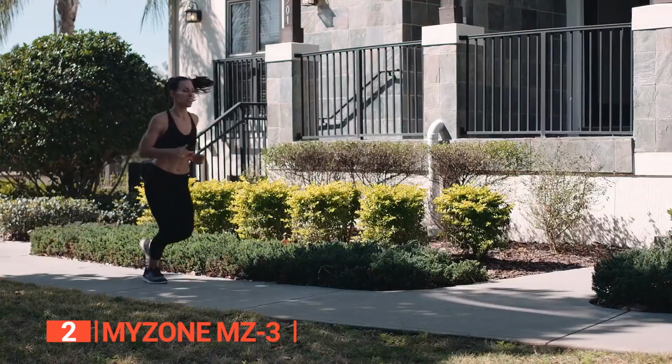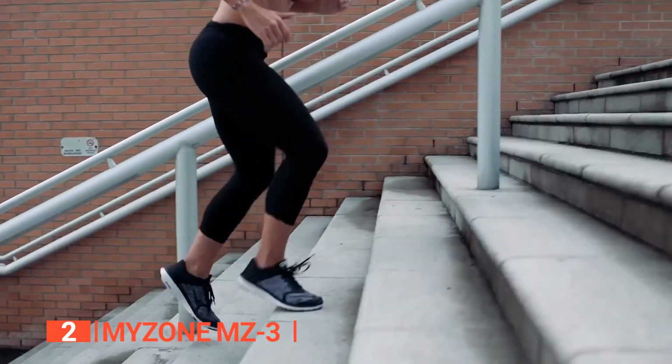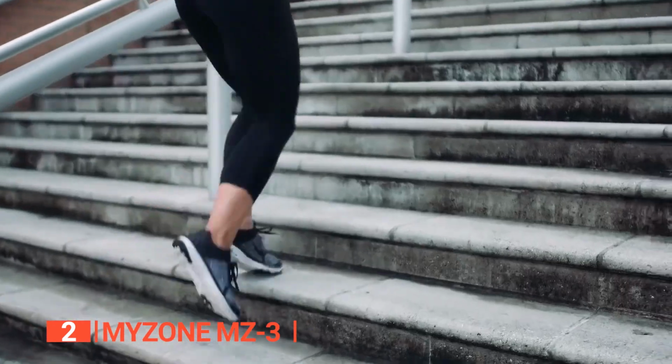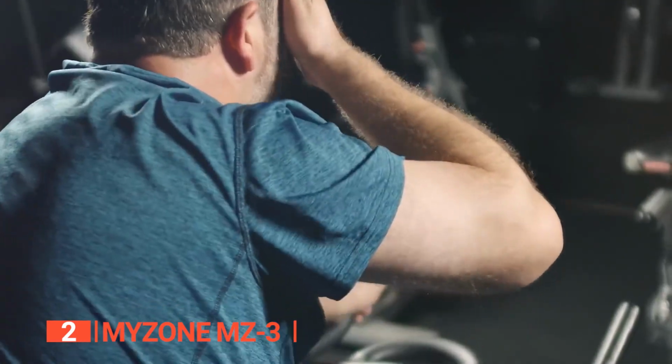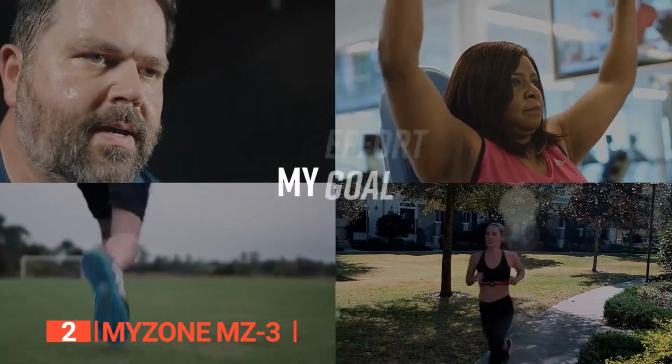Lastly, with a 99.4% accuracy rate, this hands-free chest strap allows you to set accurate targets and goals for yourself and collect biometric data. So don't delay. Get ready to delve into the science of fitness with the MyZone MZ3.